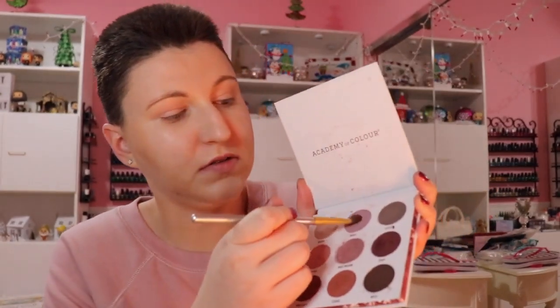Another favorite of mine is this shadow switching pan. I use this all the time. And we're gonna just put this all over the lid. So I'm gonna use this one right here. It's like a light mauve purple. I'm gonna put that on the lid and in the crease.